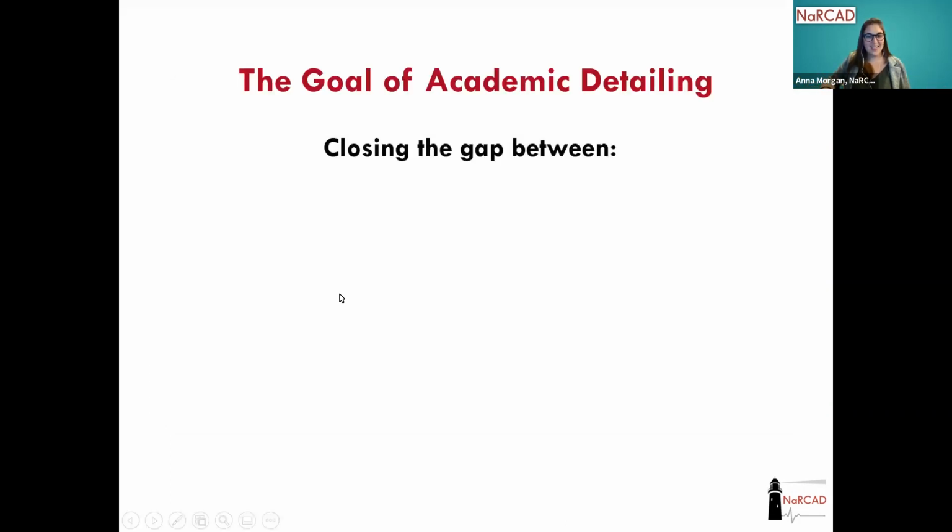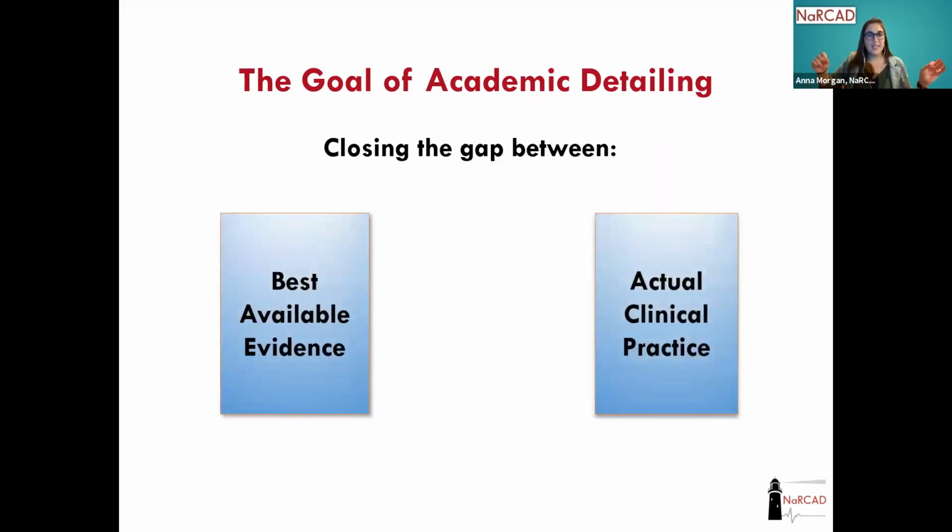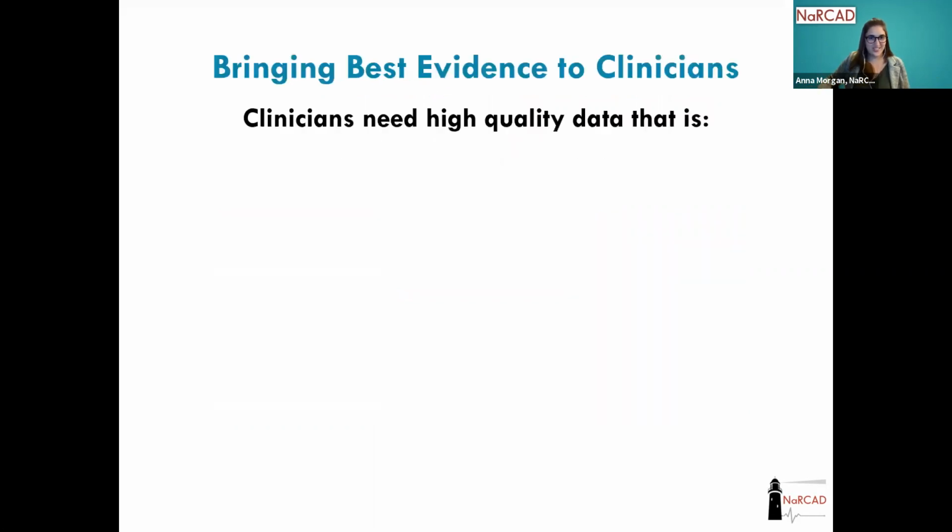This is where AD comes in. So here's what we know. We have the best available evidence and what's happening on the front lines. And there's a big gap in between. AD is really looking to close that gap. I'm going to hand it over to Bevan to discuss why we need to bring the best evidence to clinicians.